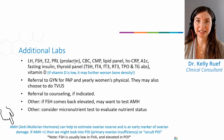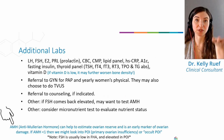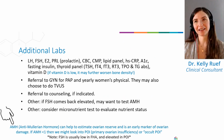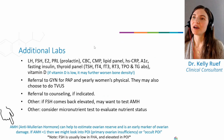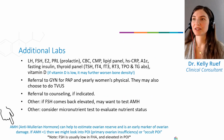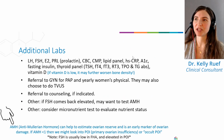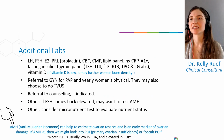Okay, so prolactin, we're going to look at prolactin because sometimes if prolactin is high, you have high androgens and you've got amenorrhea in some women. We'll do some general labs like a CBC, a CMP. The CMP will have the fasting glucose, the lipid panel. This is a marker of inflammation, and then the A1C, the fasting insulin. We want to look at her blood sugars.